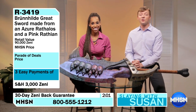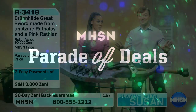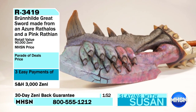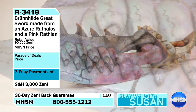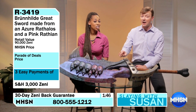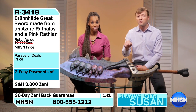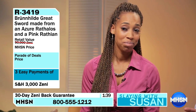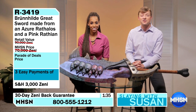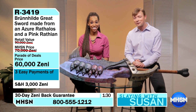Oh, well, Susan, we are continuing our Monster Hunter Shopping Network parade of deals. First up is this gorgeous greatsword that you are absolutely going to love. This is item number R3419, and it retails for 90,000 zenny, but today only, you can own this Brünnhilde Great Sword for not 85,000 or 80,000 or even 70,000, but just 60,000 zenny. Now that is the lowest price we have ever offered this sword at.